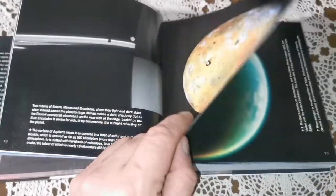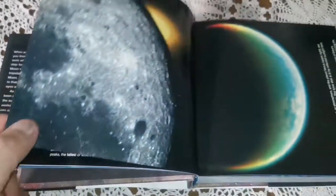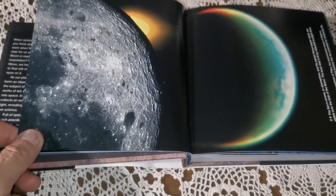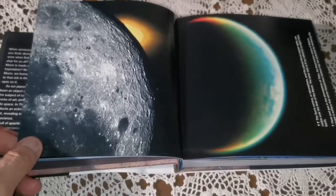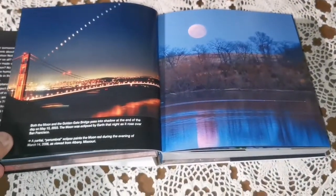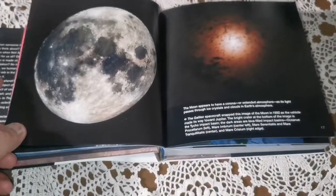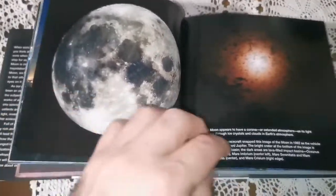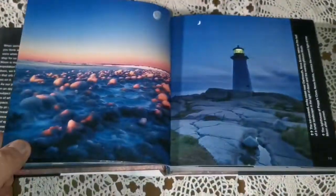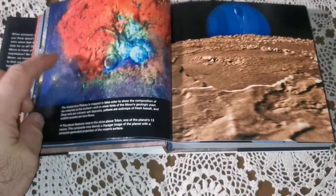Oh, are you? Saturn's moon also. And that is our own moon. And that is Titan. Such a little delightful book. Clementine or Galileo.